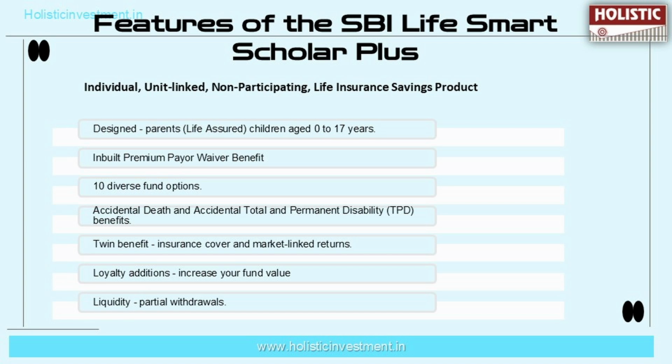SBI Life Smart Scholar Plus is an individual unit-linked non-participating life insurance savings product. We shall look at the main features first. The plan is designed for parents with children aged 0 to 17 years. Inbuilt premium payer waiver benefit ensures the policy continues in unforeseen circumstances. It offers enhanced wealth creation through 10 diverse fund options. It includes accidental death and accidental total and permanent disability benefits. Loyalty additions increase your fund value over time. Liquidity is available through partial withdrawals.